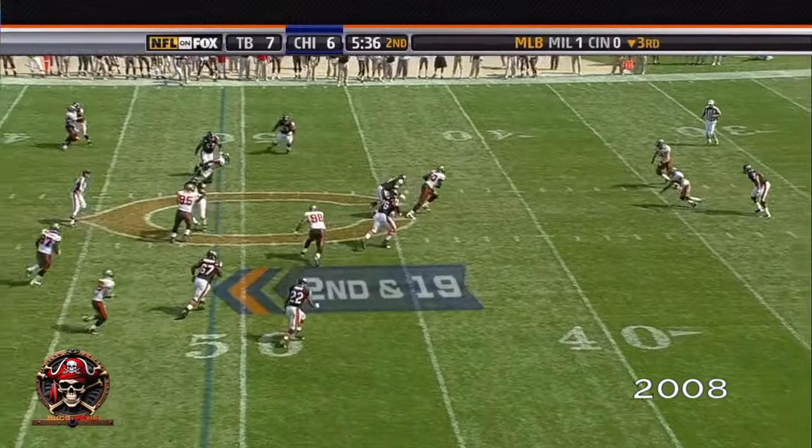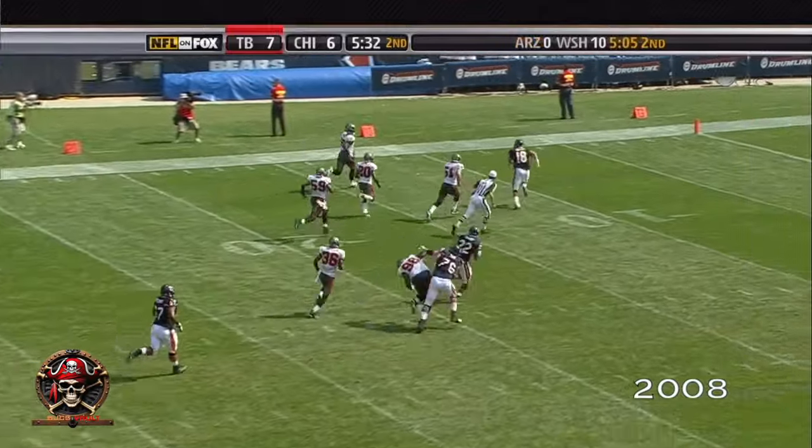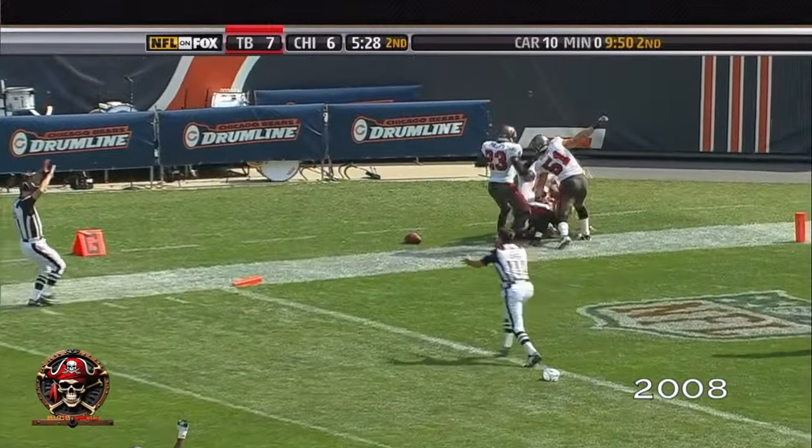Trying to set up the screen. He threw it right to the defensive lineman. Gaines Adams. Looking for a couple blocks. Horton trying to stop him. Touchdown. Gaines Adams.